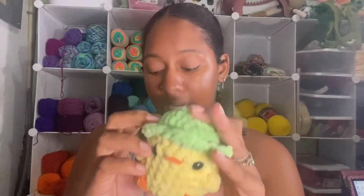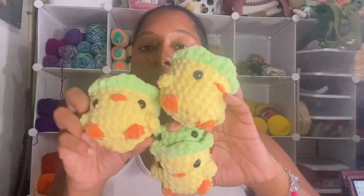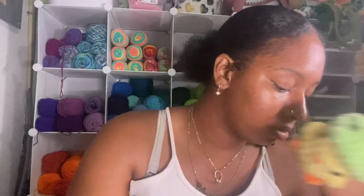Okay, so then I started making these chicks with hats, and I made one with a green hat. I made one with a lilac hat, and then I was like, you know what, let me just go and make some of the ones that I like to make with frog hats, and I made 3 chicks with frog hats. So I have 3 of those.